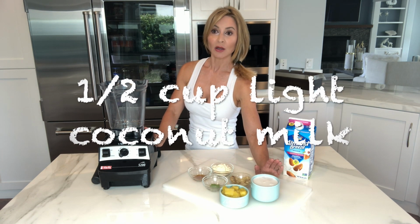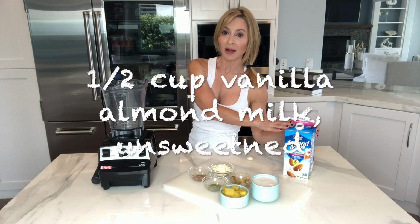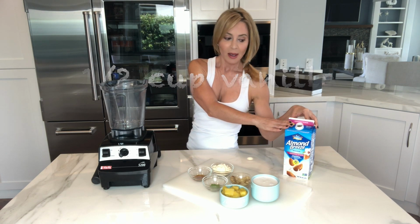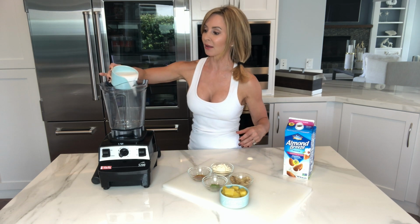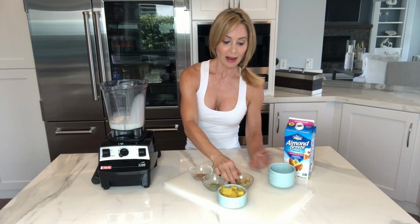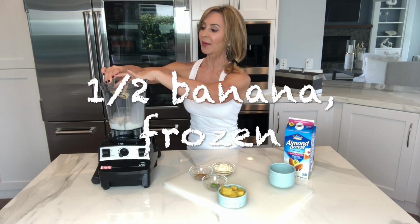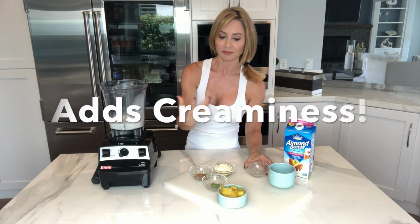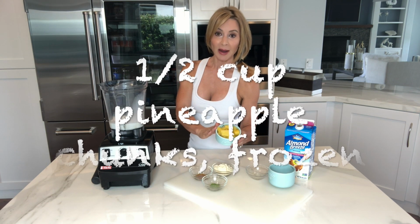You're going to need half a cup of light coconut milk. And to this, I added half a cup of unsweetened vanilla almond milk. So I'm going to put my half a cup of light coconut milk and the almond milk in the blender, okay? I also have half of a frozen banana that I'll put in there, and the banana just makes it nice and frothy and yummy. I also have half a cup of frozen pineapple chunks.